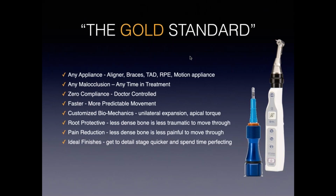It's not compliance-based since it's all done within the office by the doctor. More predictable movement is the biggest advantage. You also don't have to do the full mouth. You decide where you want to do it. You can do it in one quad, two quads, or one specific tooth that needs a lot of torque. A huge advantage is that it's root protective.